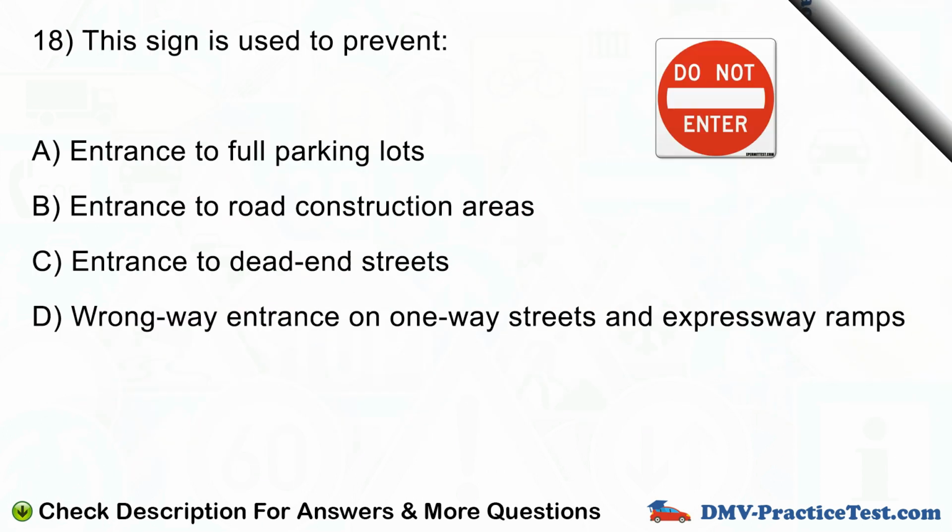Question number 18. This sign is used to prevent: A. Entrance to full parking lots. B. Entrance to road construction areas. C. Entrance to dead-end streets. D. Wrong way entrance on one-way streets and expressway ramps.